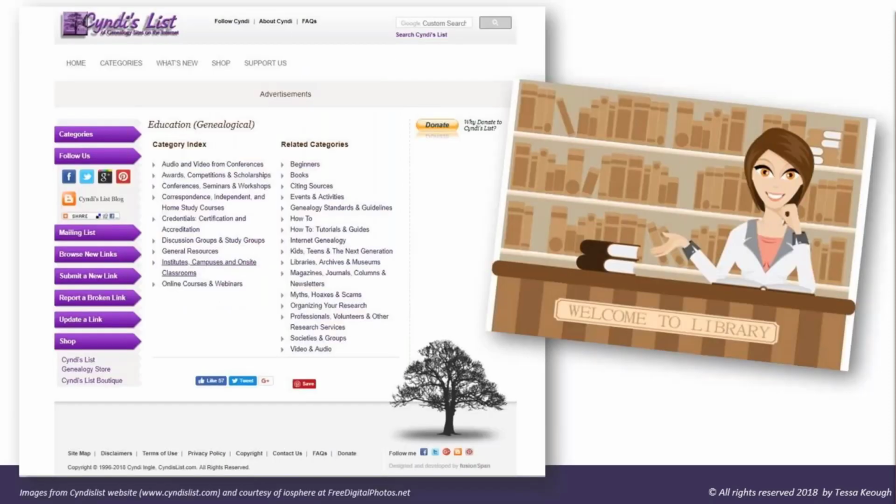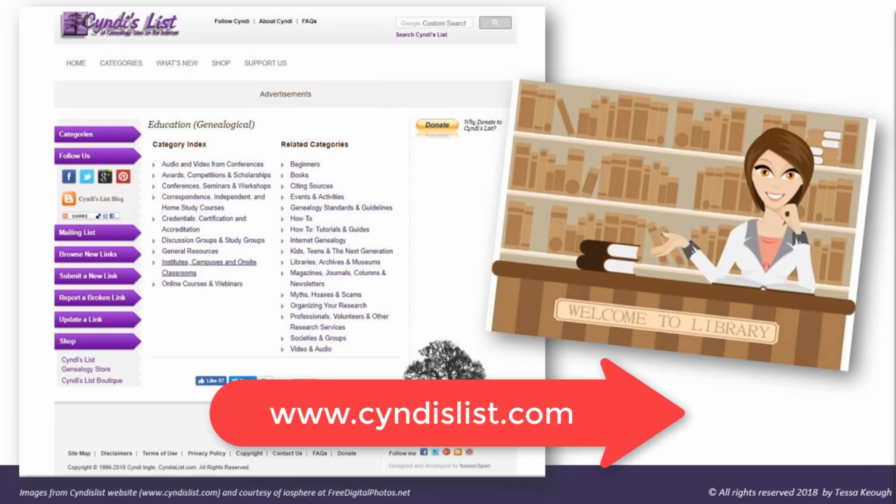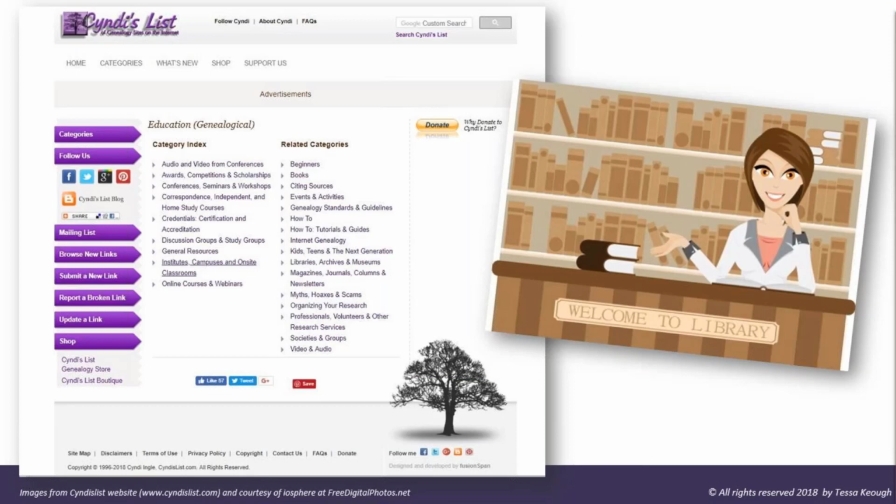Just as a general matter, to find the links for all types of genealogy-related websites, and we're in luck here, we have a friend in Cindy's List. For over 20 years, Cindy's List has been our reference librarian, making sure that we have the links categorized by subject, location, or time period, so we can focus on using those genealogical resources. Think of Cindy as organizing the classrooms in the genealogy schoolhouse so that we're able to pick and choose the subjects, classes, and teachers we want.